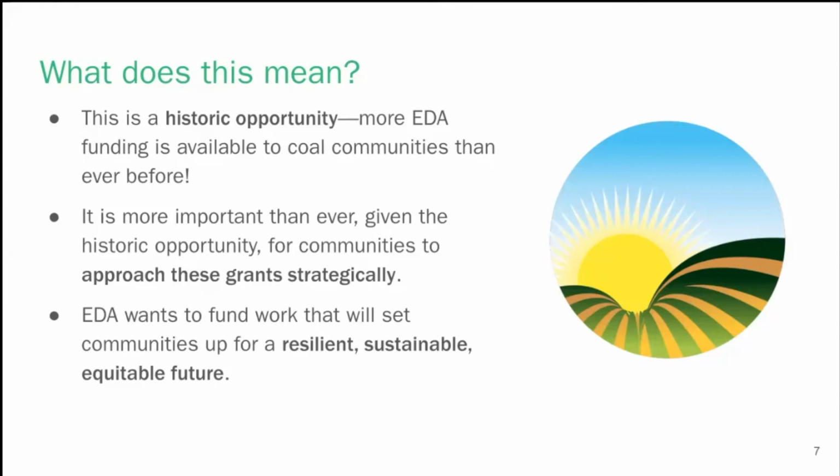Why is it important to approach these grants strategically? Because this is a historic opportunity, you want the money to have the biggest, most important impact it can in your community, right? This is not something that's going to continue. There is going to be more funding. You know, they're working on infrastructure right now. It's not the only opportunity, but because it's a one-time opportunity, you want to really approach it strategically.